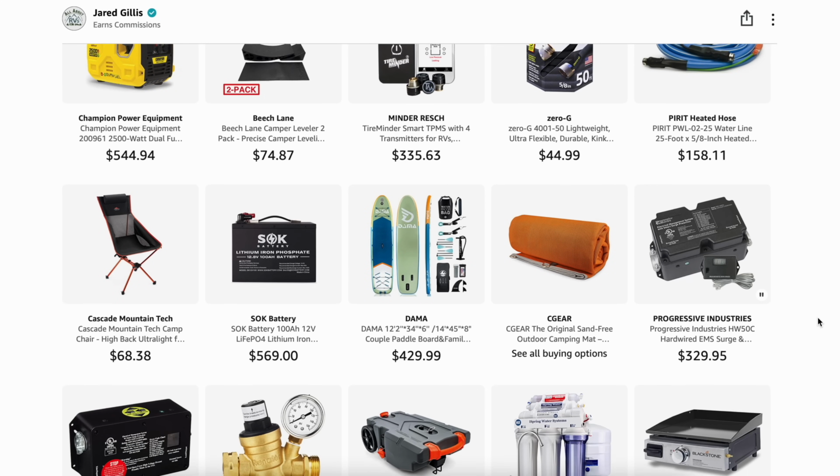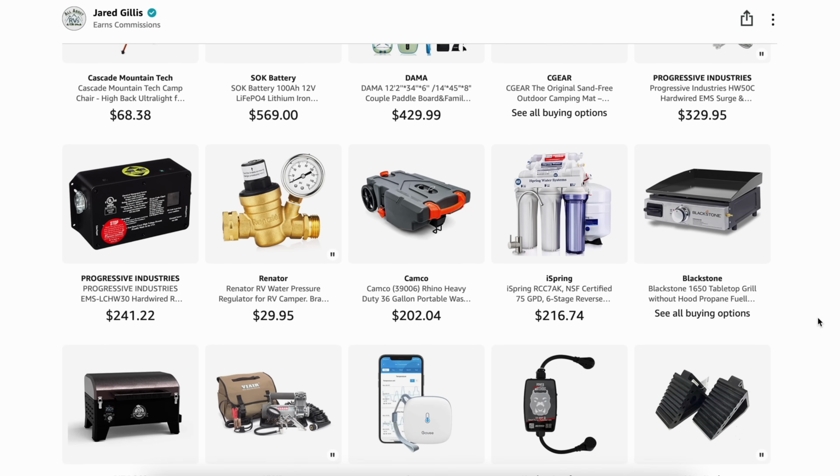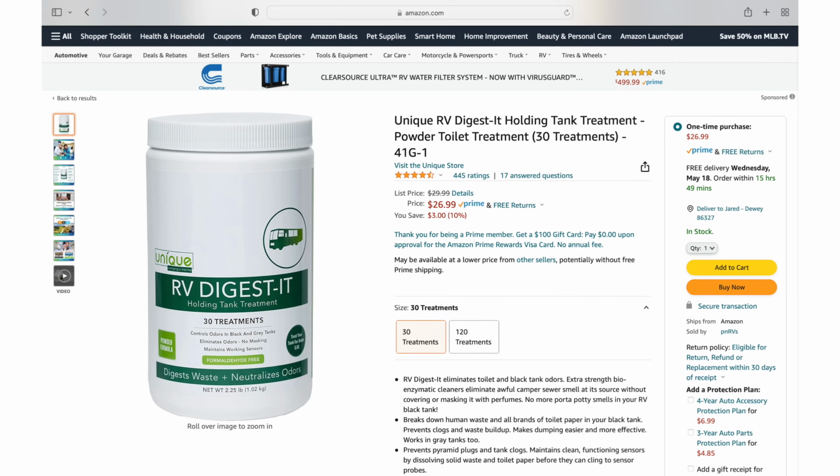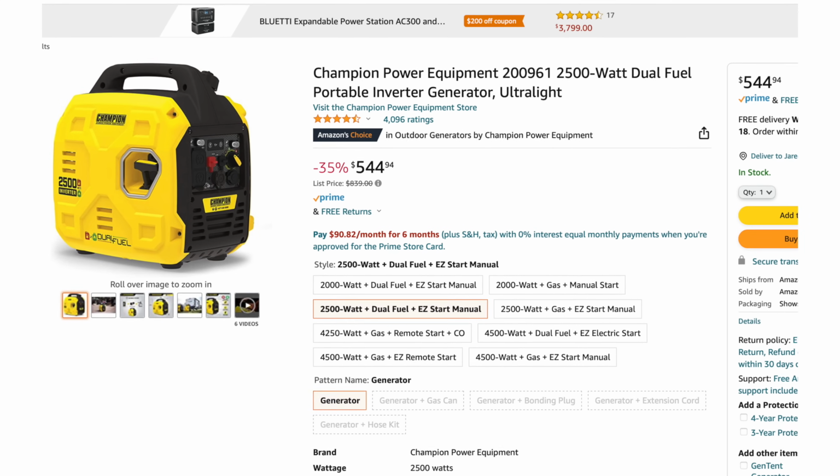Now, the last one on our list is going to be Amazon, because they have so much RVing gear and so much other stuff on there too that sometimes we'll have that crossover into RVing, but we have a whole Amazon page so that you can go through there and see the gear that we have used, the gear that we like, and what we enjoy for RVing, whether it's the tank treatment that we like to use or the generator that we have. And that's all on that Amazon page there.